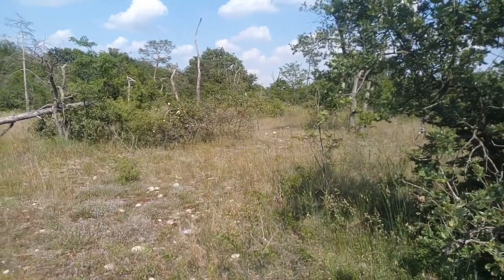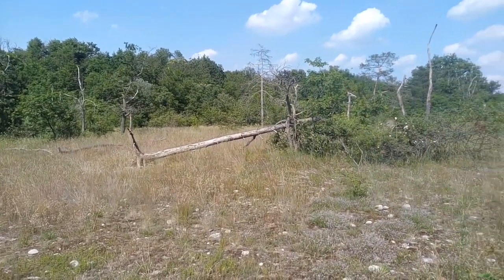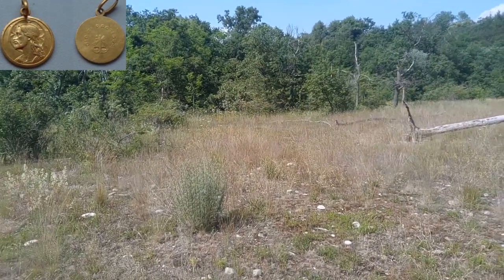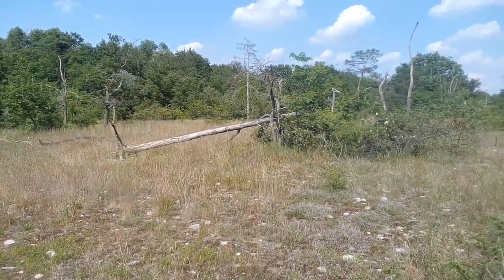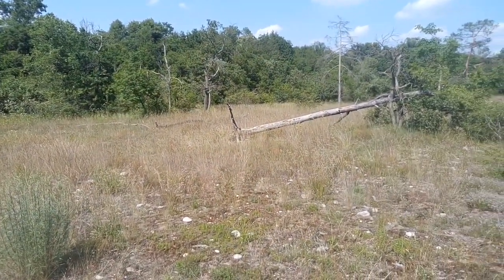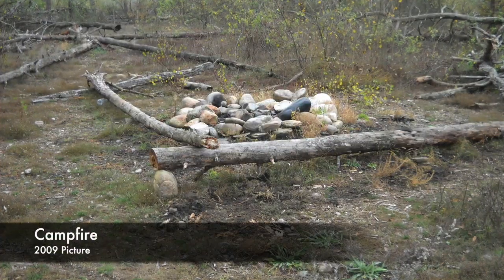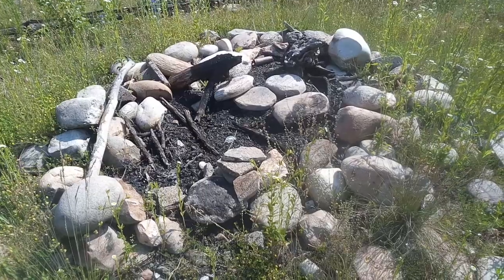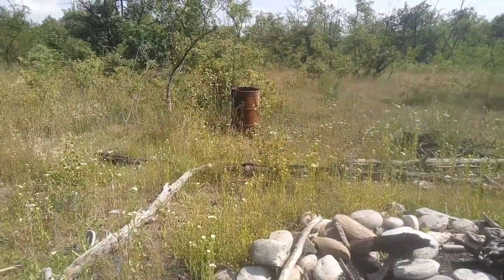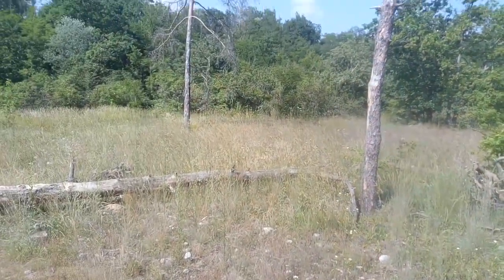In this place there is an old campfire that has already given me gold items. I found a gold medal years ago, and a ring, probably lost when they stayed around the fire at night. This is the campfire. As I have said before, the barrel. I think this was the main area of the camp.